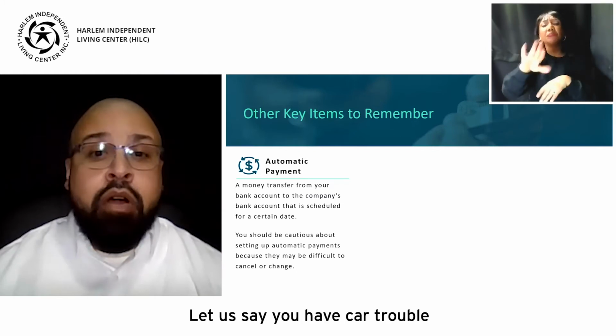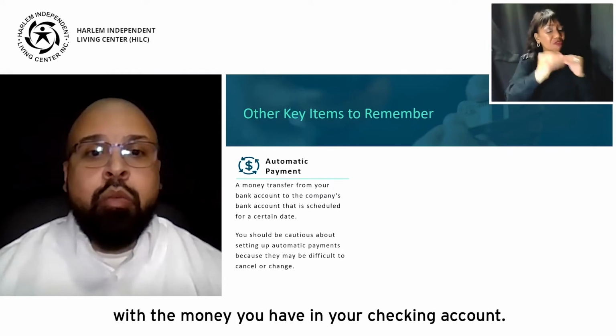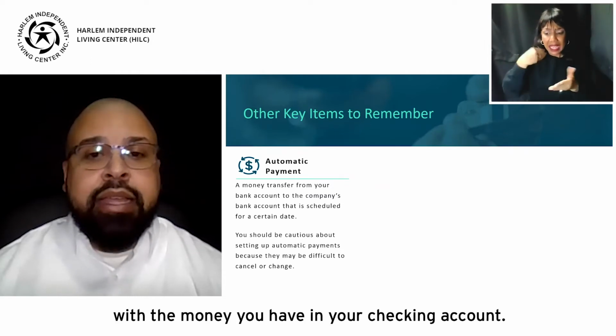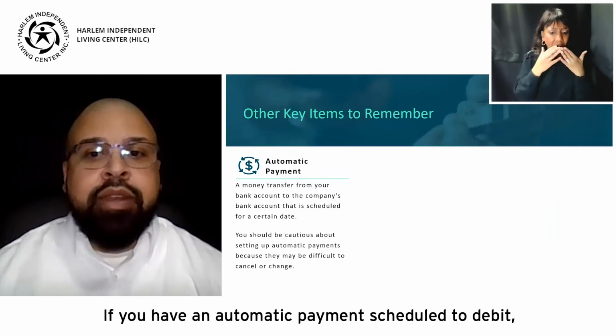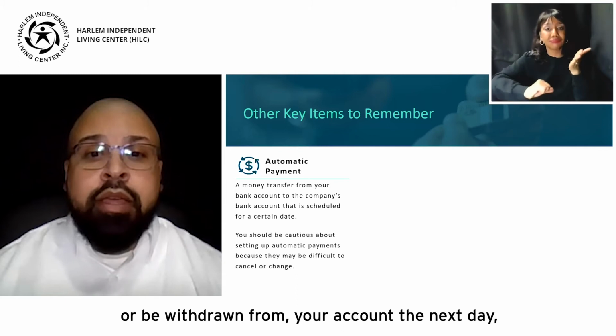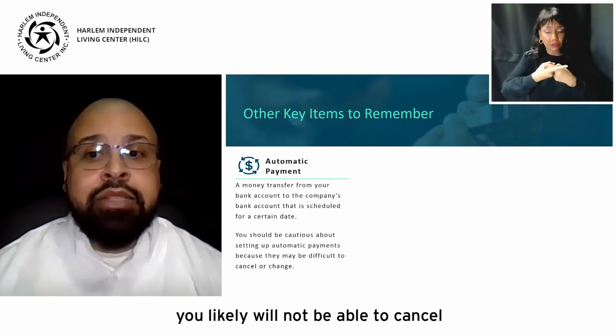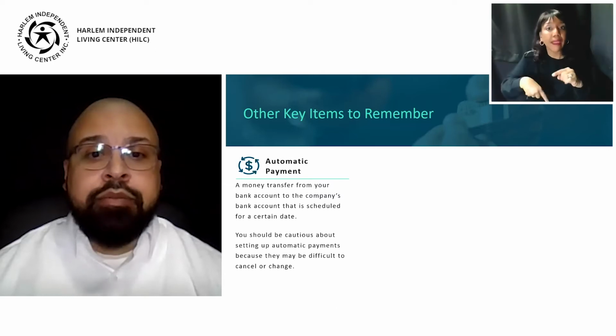Let us say you have car trouble and you have to pay an unexpected car repair bill with the money you have in your checking account. If you have an automatic payment scheduled to debit or be withdrawn from your account the next day, you will likely not be able to cancel or reschedule that payment.